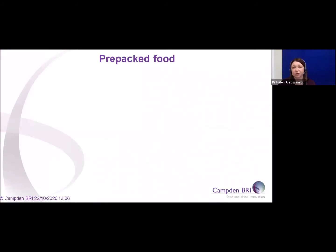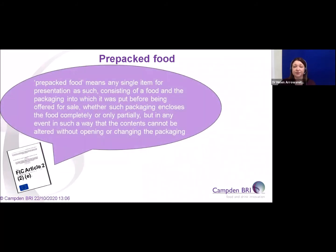Now, I haven't said I'm talking about pre-packed food, but to talk about food sold loose and pre-packed for direct sale, we have to understand the definition of a pre-packed food. And we find that within the FIC, so within the EU level legislation in Article 2.2e. And this is what it says. When we're talking about pre-packed, we're talking about a single item for presentation as such, which consists of the food and the packaging into which it's put before it's offered for sale.